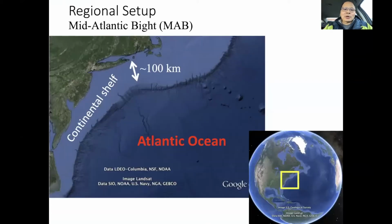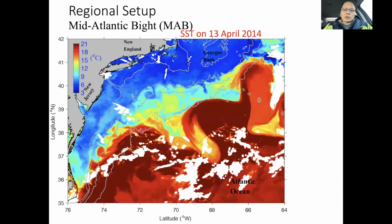So I'm talking about the Mid-Atlantic Bight. Here we have a rather wide continental shelf, and offshore of that, we have the slope sea and also the Atlantic Ocean, right? The water on the continental shelf is dramatically different from the waters offshore. In particular, offshore we have this Gulf Stream water coming from the southwest. It's very warm and very salty.